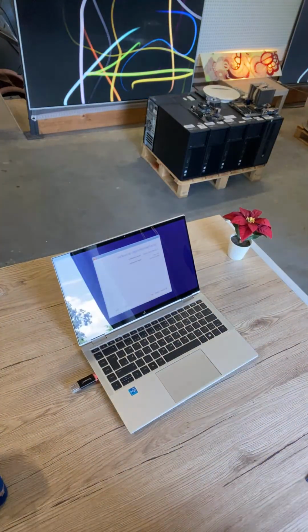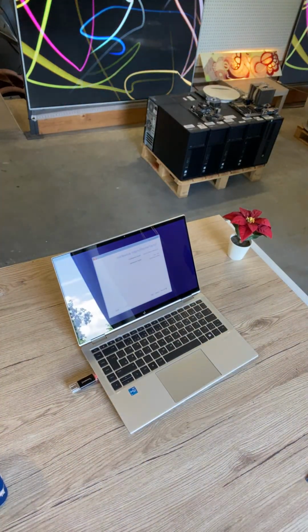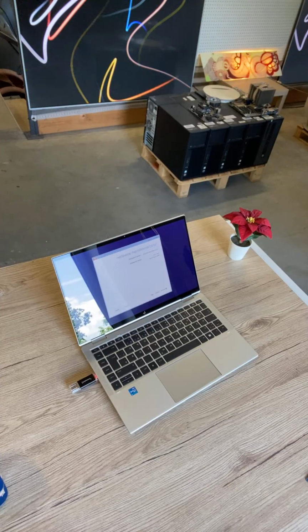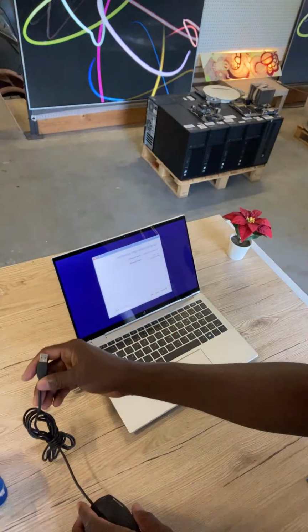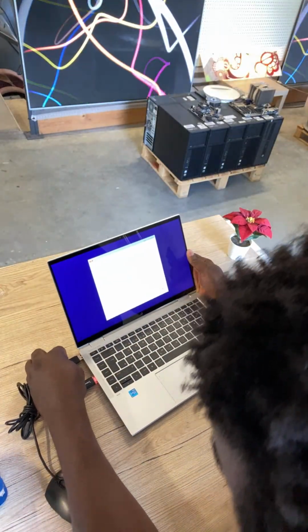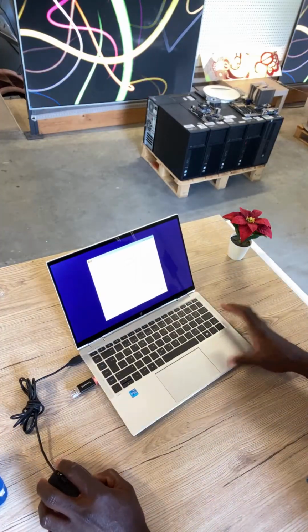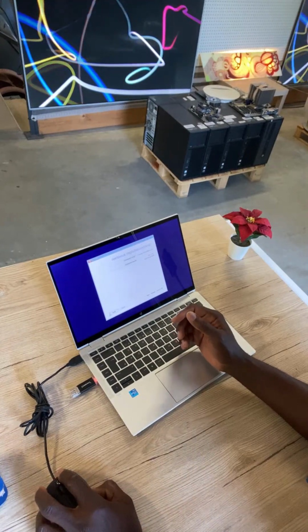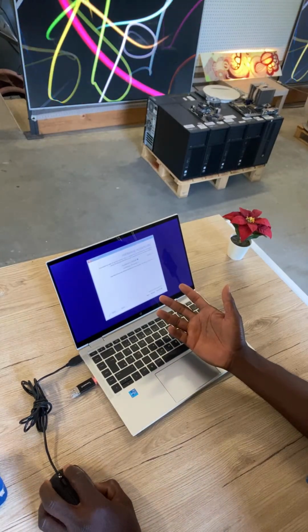So I need to get my mouse. Only when I have my mouse connected is this thing going to work. I don't know why it's defaulted like that, but this is what it is. You just need to connect your mouse and you are good to go.